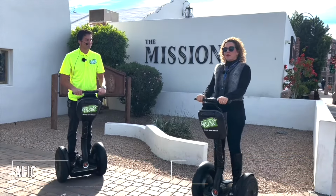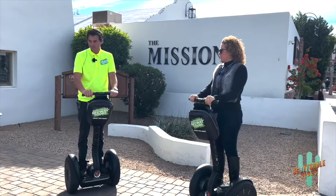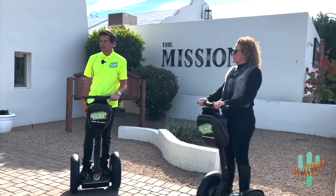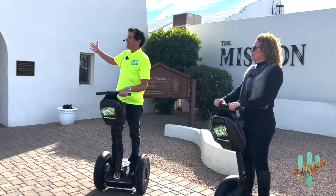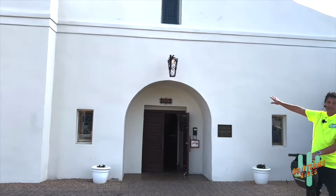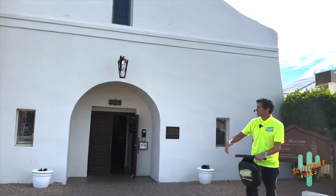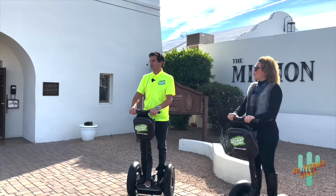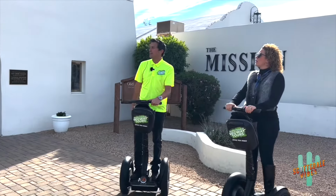We are at our first stop at the Mission. Tyler, tell me about this first stop. I'm really interested to learn. Yeah, one of our favorite stops on the tour here. First off, we have the first Catholic church that was built in Scottsdale. So this was built in 1933. It's made of 14,000 handmade adobe bricks. So it's fantastic engineering here in the 30s.